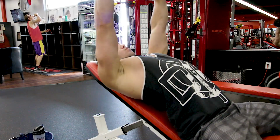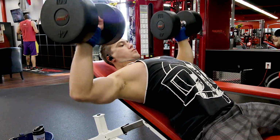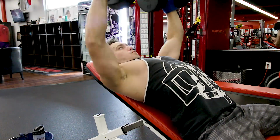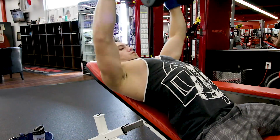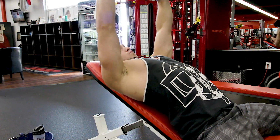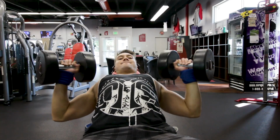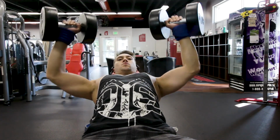Then I moved on to some incline dumbbell, and with this really focusing on just controlled movements. So for the rest of these movements, our goal rep range and our goal sets are going to be 4 sets and anywhere from 12 to 15 reps.